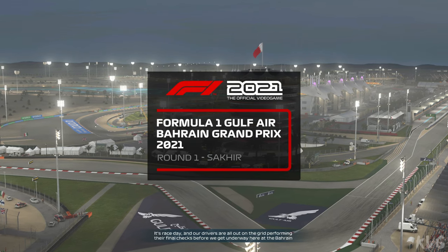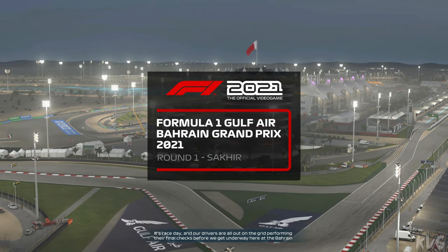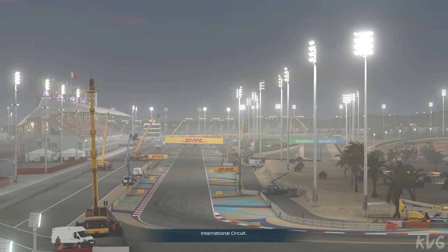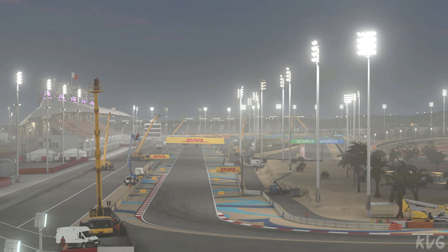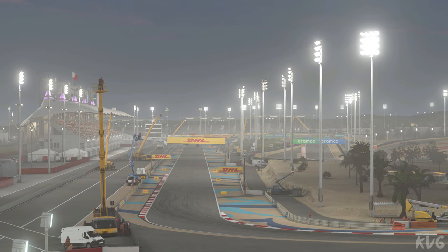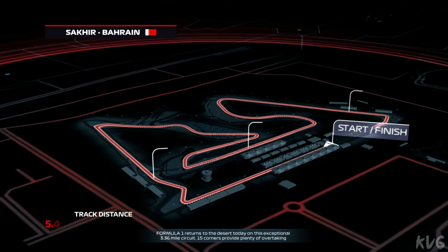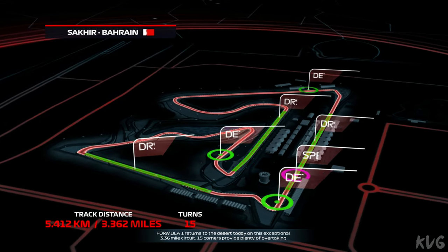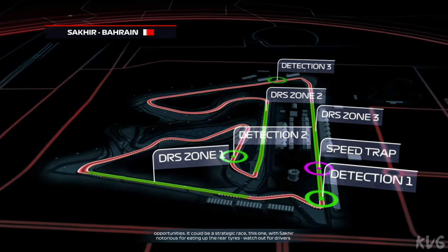It's race day and our drivers are all out on the grid performing their final checks before we get underway here at the Bahrain International Circuit. Formula One returns to the desert today on this exceptional 3.36 mile circuit. 15 corners provide plenty of overtaking opportunities.